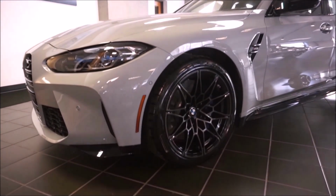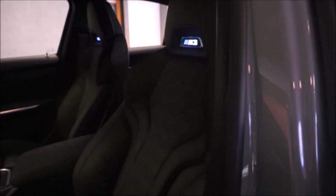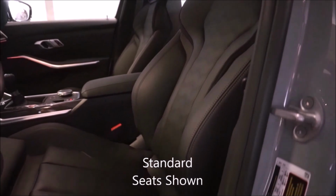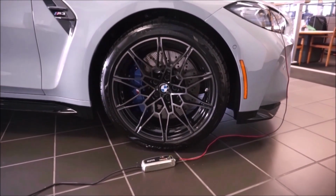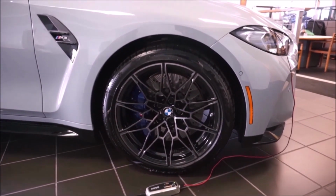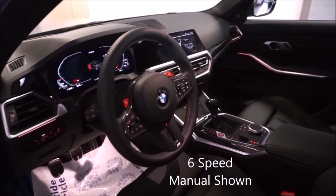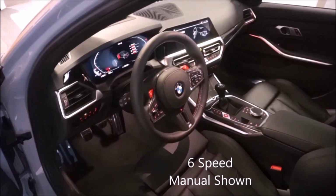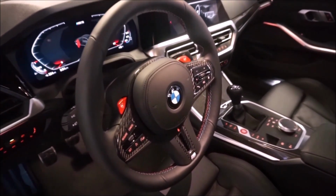But remember, you get that 3-liter turbo inline 6-cylinder engine, rear drive, and a 6-speed manual transmission. Now if you want to step up to the competition, which will also give you more horsepower, you get 503 horsepower instead of 473 horsepower. The same 23 miles per gallon, but your 0 to 60 time now drops to 3.8 seconds, and that's with rear wheel drive. So the M340i xDrive, what I have with all-wheel drive, is a 4.1 second 0 to 60.